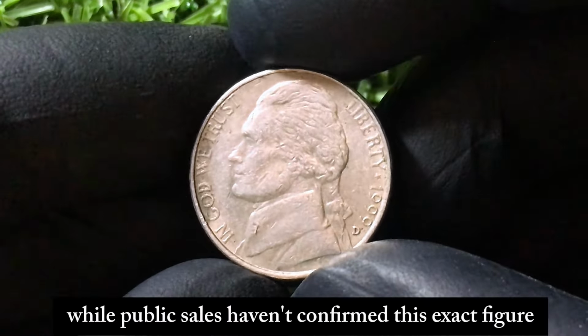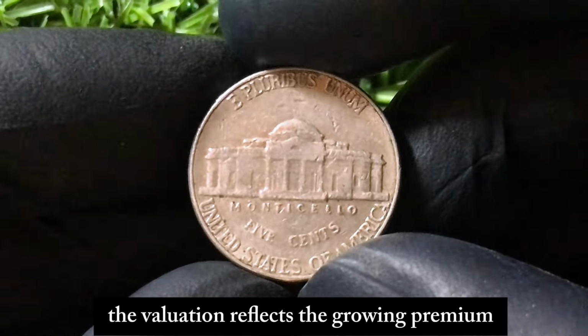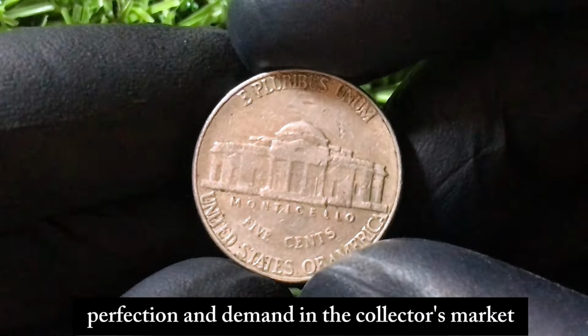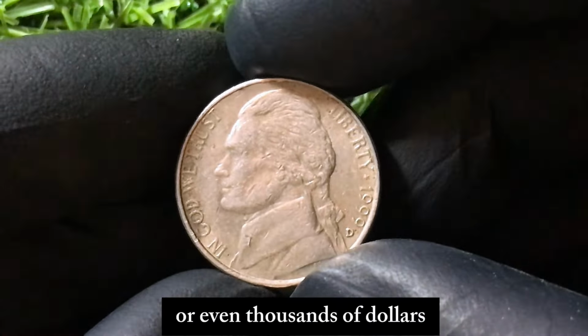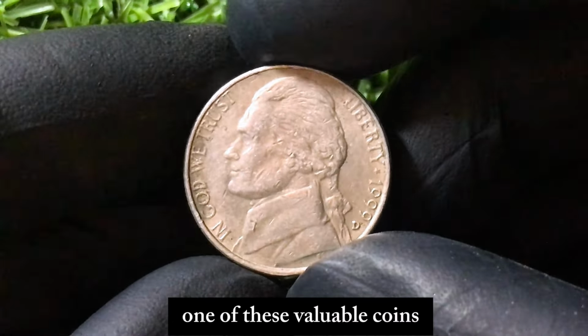While public sales haven't confirmed this exact figure, the valuation reflects the growing premium placed on rarity, perfection, and demand in the collector's market. Even if you don't have a 6-figure nickel, a high-grade example can still command hundreds, or even thousands of dollars. Now here's how to know if you're holding one of these valuable coins.